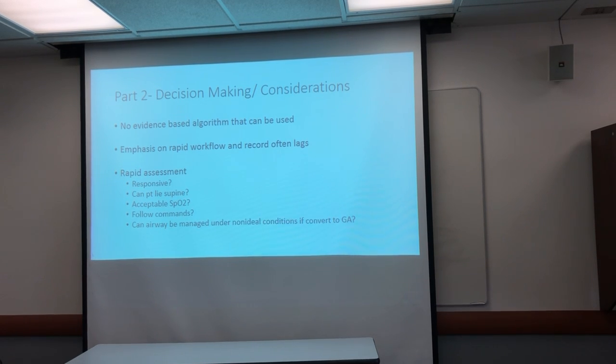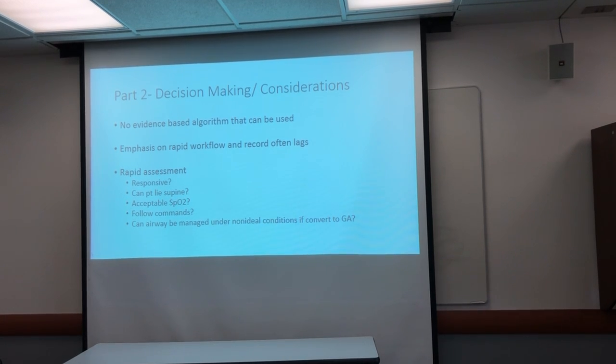So the last part of the journal article, they're going through just some decision making and some considerations to think about when you're taking care of these patients. And they say that there's no current evidence-based algorithm that you can use to decide who needs general versus who needs sedation. And as a lot of us have experience doing these cases already, there's a really big emphasis on rapid workflow. A lot of times you won't have the medical record when the patient shows up, and they may be confused or even aphasic, and you can't get a lot of information from them or a good history. So they give this rapid assessment that they think is helpful when you're evaluating these patients.